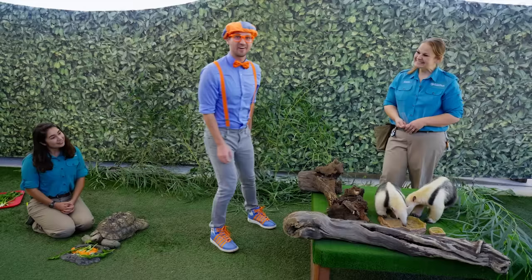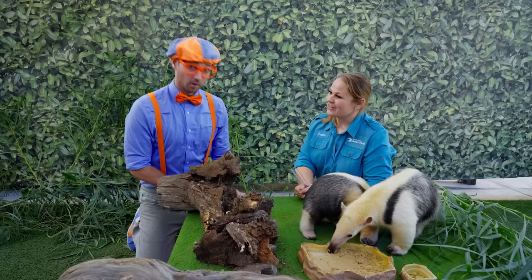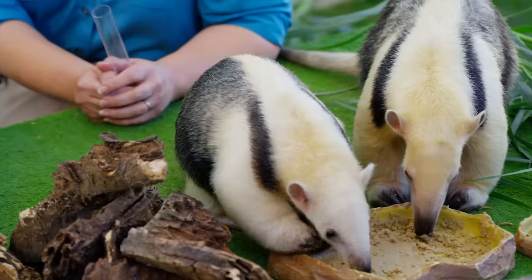These are called tamanduas. Whoa, tamanduas. That's a really cool name. They kind of look like an anteater. They are an anteater. Oh. They're actually known as lesser anteaters. So we have the giant anteater that's a lot bigger, and then a silky anteater, which is a lot smaller. They're kind of the mid-sized version. Okay, and they're black and white. They kind of remind me of a skunk.